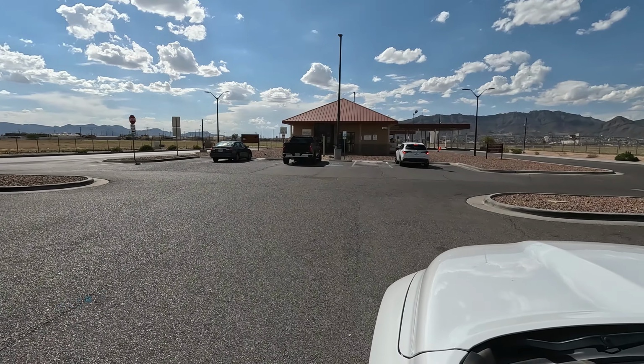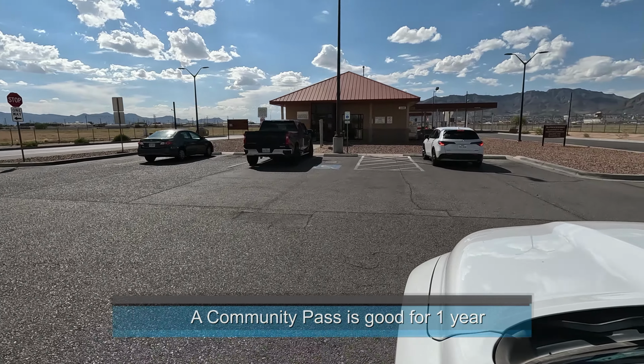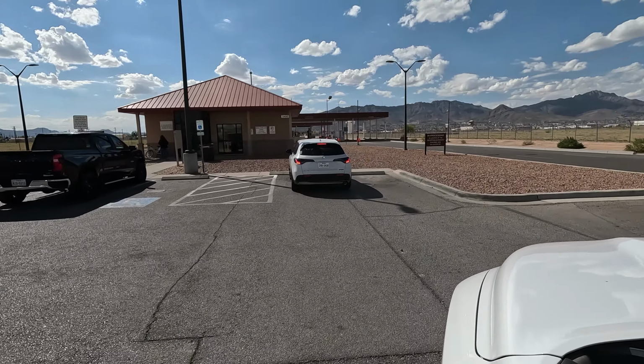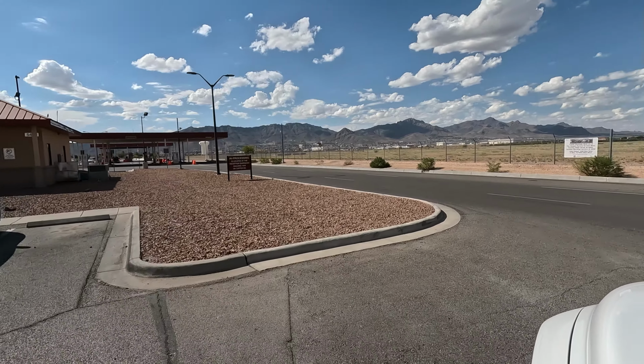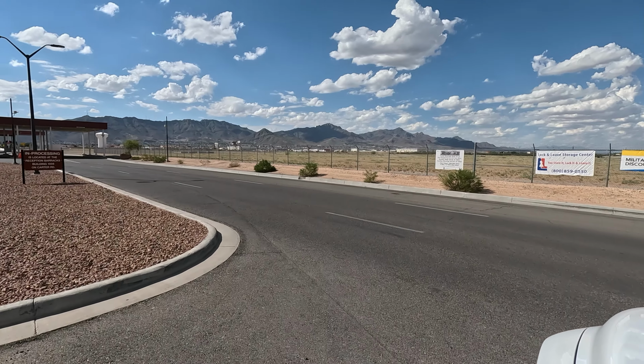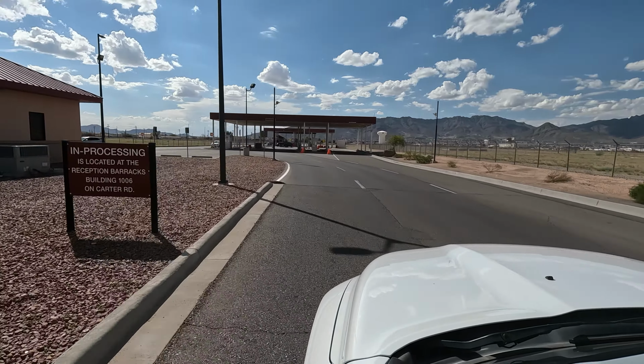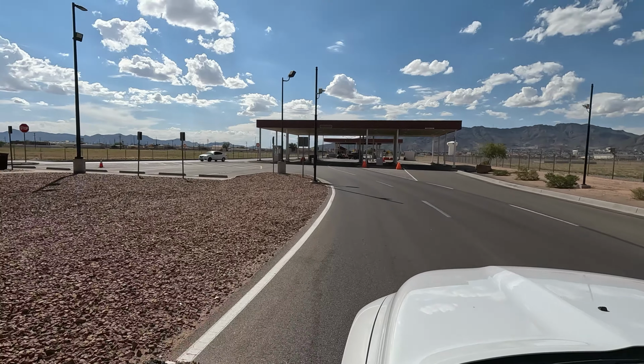In order to get into Fort Bliss, you have to obtain a visitor pass. It's called the Community Pass. It's good for 1 year. You have to have proper ID, which is called a real ID, and then you will get issued a pass. And then you can proceed to the main gate, which we're doing right now.